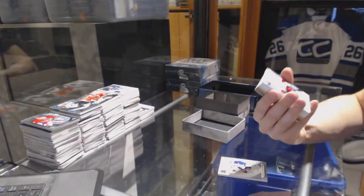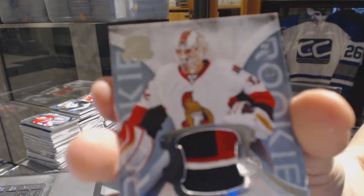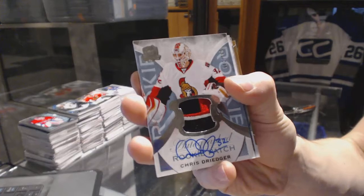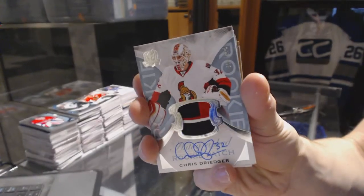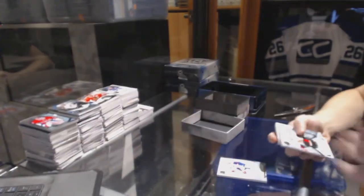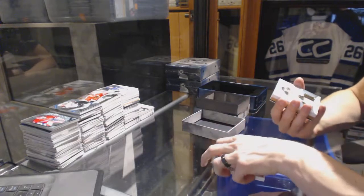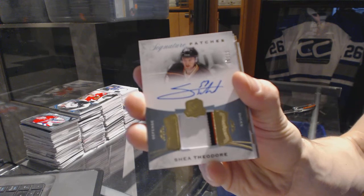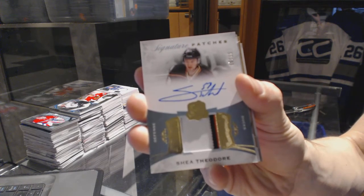We've got a three-color rookie patch auto, number to 249 for the Ottawa Senators, Chris Driedger. We've got a three-color signature patches, number to 99 for the Anaheim Ducks, Shea Theodore.